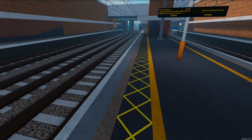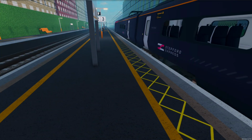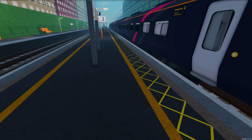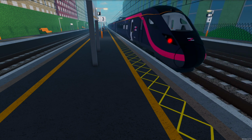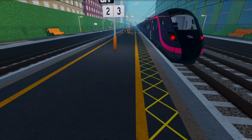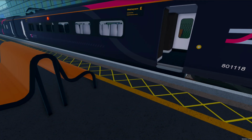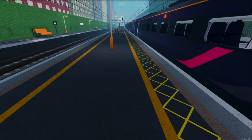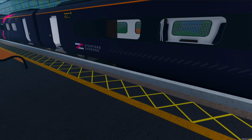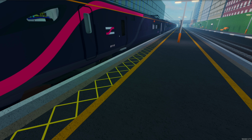West Wyvern service arriving on platform 3, class 801. This train will stop at Morganstown, Edgemead, and West Wyvern. And also at Lady Stepford Road too, so it'll stop at Morganstown, Lady Stepford Road, Edgemead, and West Wyvern. And that 801 is now departing on a West Wyvern service.